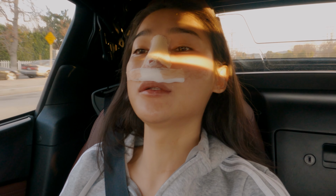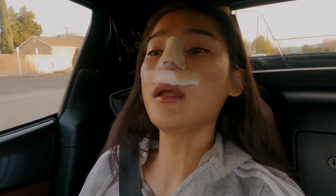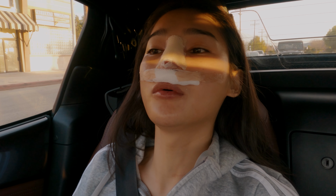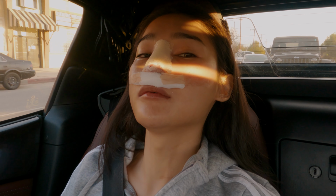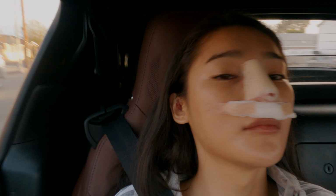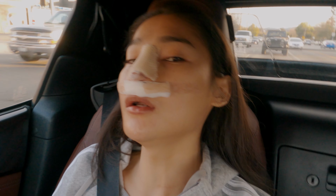Because sometimes when you go into surgery, it kind of clears out your fillers and all that stuff. So hopefully my lip doesn't get smaller. But looking in the mirror, my ear looks smaller.